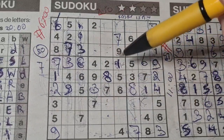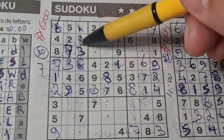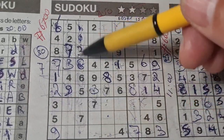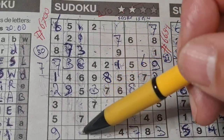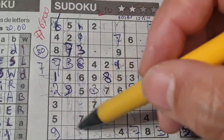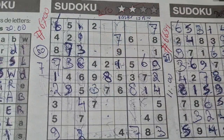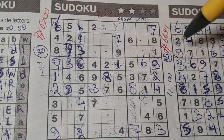9, okay. 2 missing numbers in the third column for numbers 1, 2 is missing, the 3 and a 4 is missing. 2 and a 4. We have a 4 in this last row, so no 4 there. 4 should be here and a 2 goes there. 4, okay.